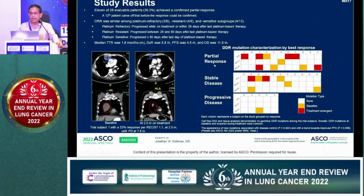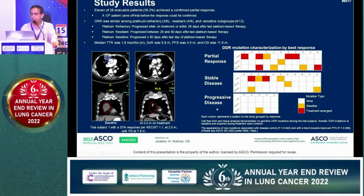When they look at the data of all these patients, this group is of the patients who have a partial response. The second group is the patients who have stable disease as the best response. So this is the best response, and is there any association with the DDR or HRR mutation? So those patients, patient number 1, patient number 6, 14, and the DDR genes which they tested are ATM, BRCA1, BRCA2. And this is the progressive group, patients who have progressed.